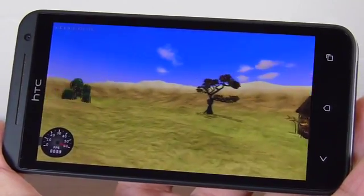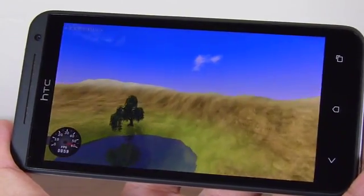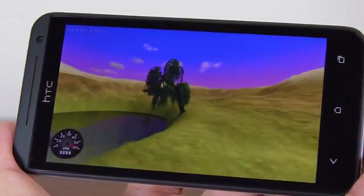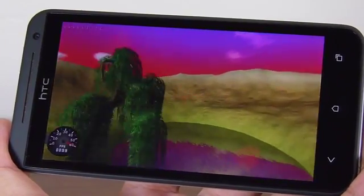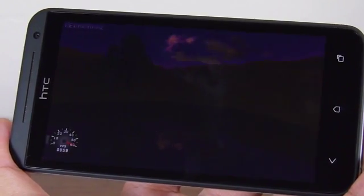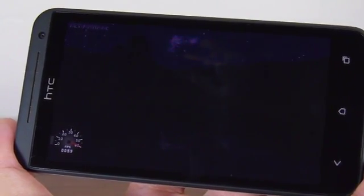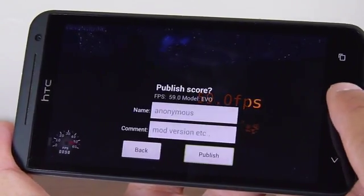So if you're going to be big into playing games with this guy, you're definitely going to have a wonderful smartphone that's not going to exhibit too much lag or slowdown, just ruin the experience. It's just going to maintain that lovely looking pace here. Let's see what it gives it this time. 59 frames per second, so still a really good mark here.